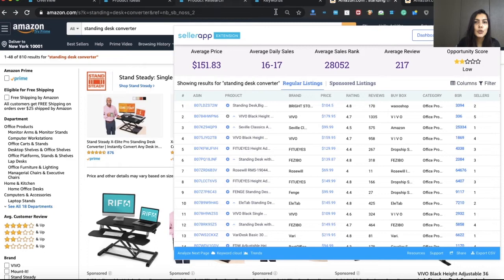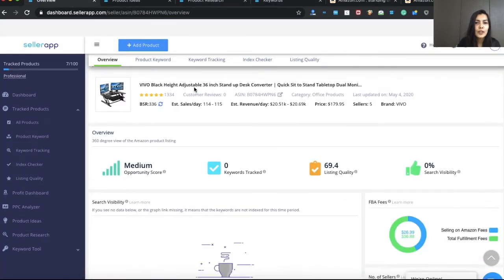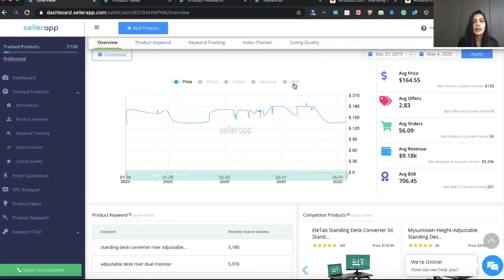I'd like to show you what you can do. So this is the product. I've already tracked it, and these are the various trends. So let's look at each metric one by one. Price has been fluctuating, but not so much. I'd say it's between $140 and $180.